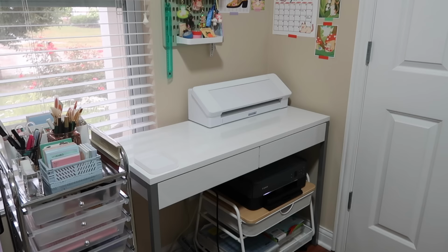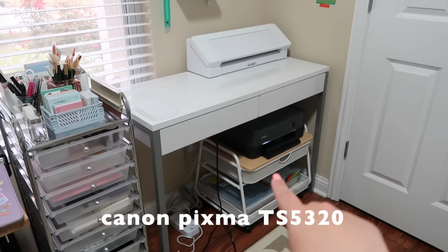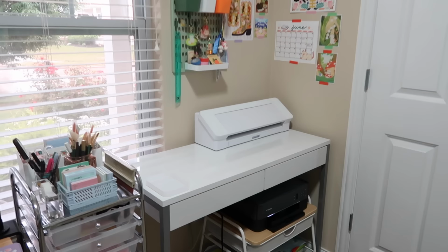It's a Canon Pixma. I forget the model of it, but basically the stand that it's on is on wheels, so I always like to wheel it out. That way, it's easier for me to load the paper into the printer.